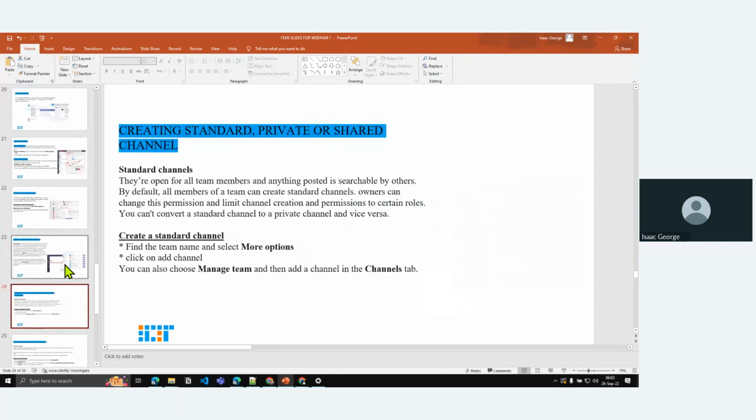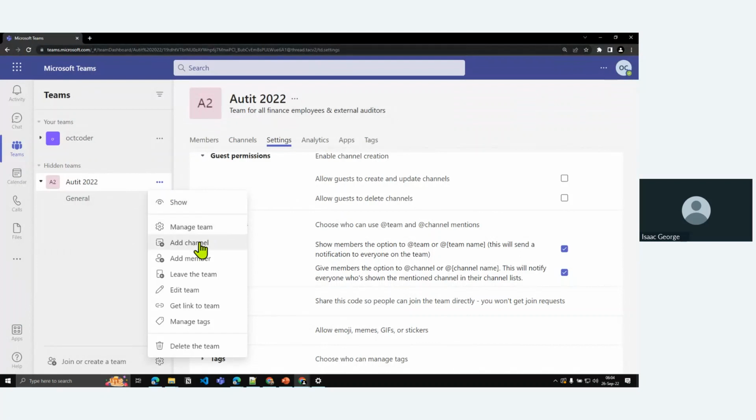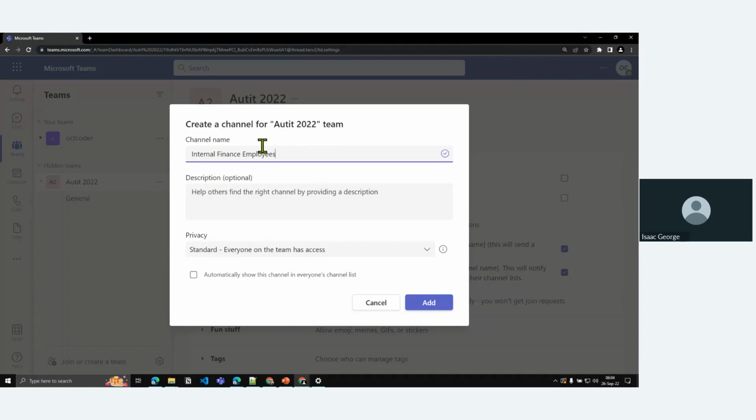And we saw how we can create standard channels and private channels. So I would show us what we mean by having a shared channel. So let's go ahead to create a channel. And let's say in this channel, we have the finance employees, or let's say internal employees, right? And here we have the privacy settings.